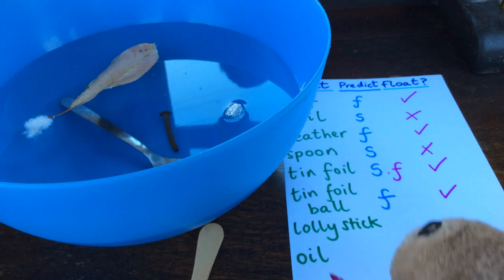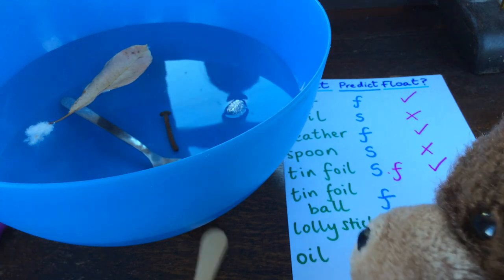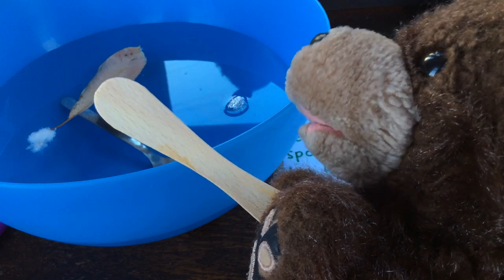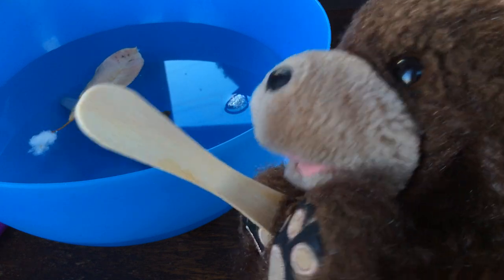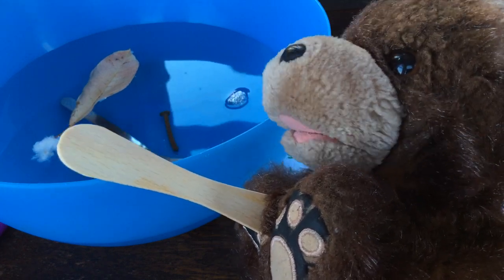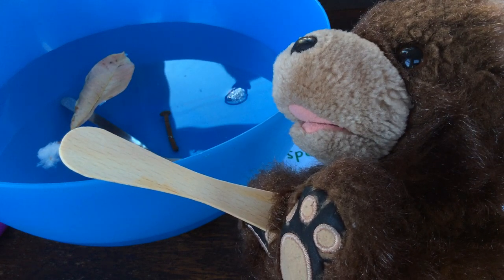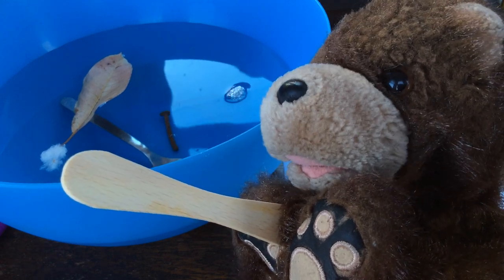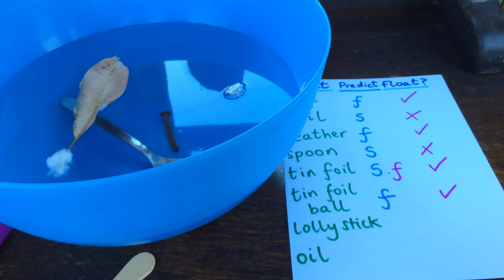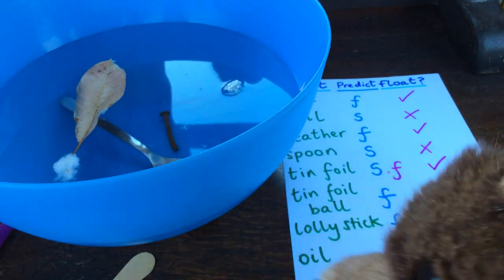Now, here we have lolly stick. Where's my lolly stick? Ah, here it is. Lolly stick. So, do we think this is going to float or sink? It's made out of wood, which is quite heavy, but it's got quite a big surface area, hasn't it? It's quite wide and flat. So maybe it'll be like the leaf and float. What do you think? You think it's going to float too? Okay, great. Let's write an F next to lolly stick and see if we are right. Okay, ready?